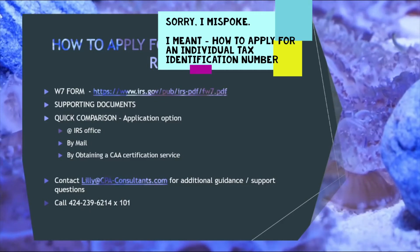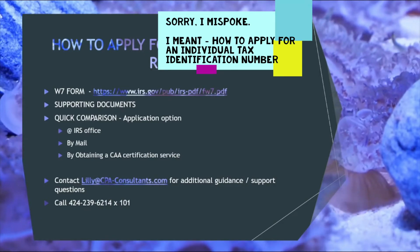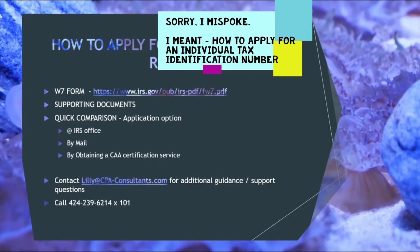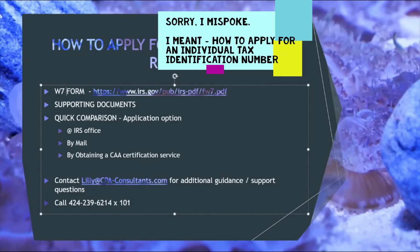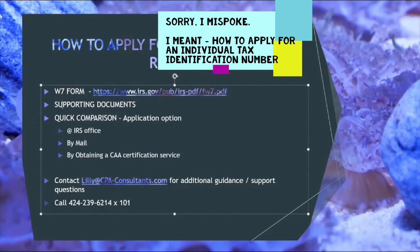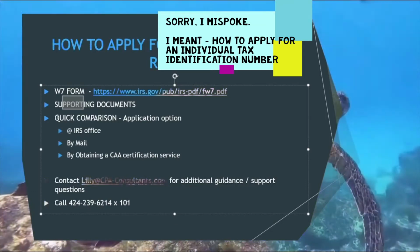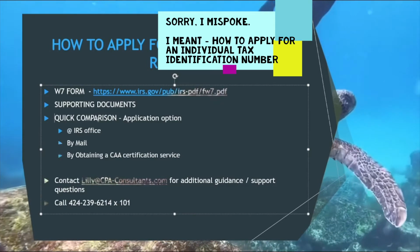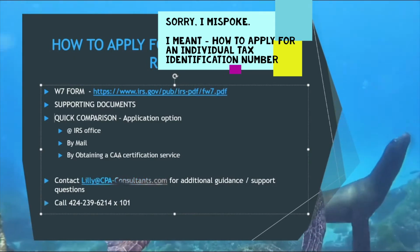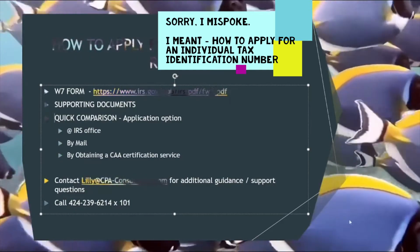Today's topic is about how to apply for an individual tax return. For this quick topic, I have instructions on where to obtain copies of your W-7 form, what supporting documents you will need to submit, and a quick comparison of your application options: the IRS office, by mail, or by obtaining a CAA certification service. And right here we have our contact information.